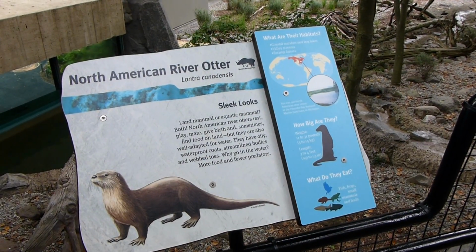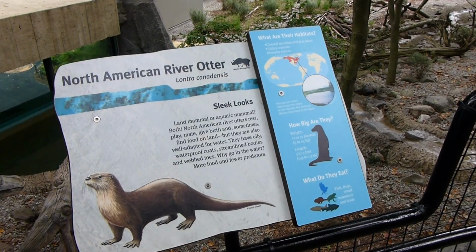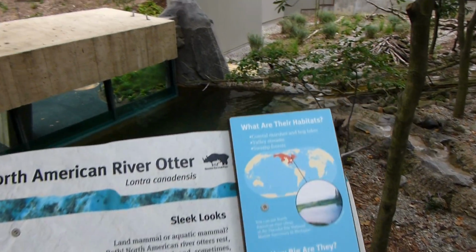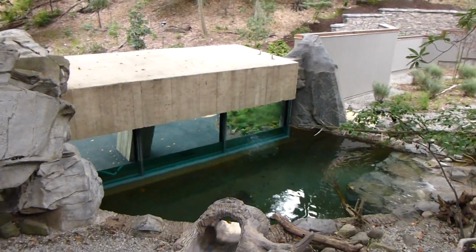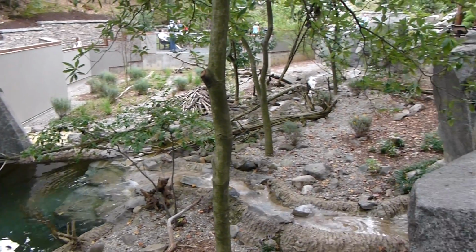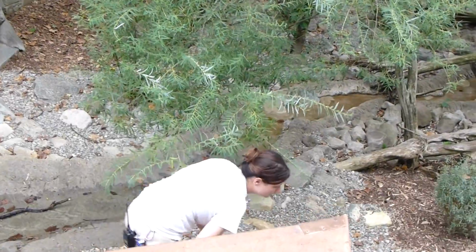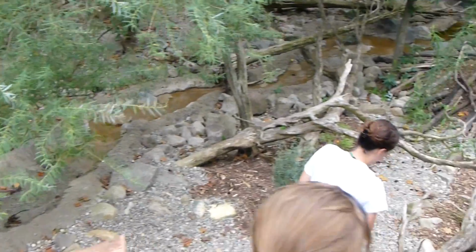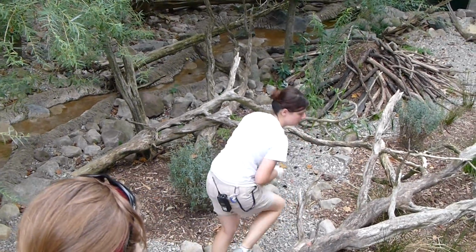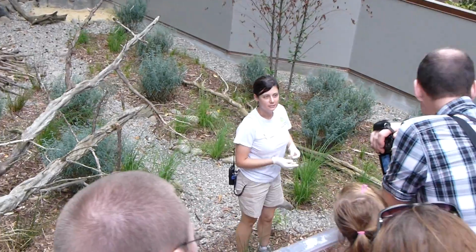This is the otter exhibit, which they had here at the zoo before, and this may be simply an adaptation of what they used to have. But there's an area where you can view the animals both above and below the surface of the water, and an enclosure with a couple of streams in it. Very nice. The keeper is positioning food where the otters can find it. Makes it more interesting for them in their enclosure.